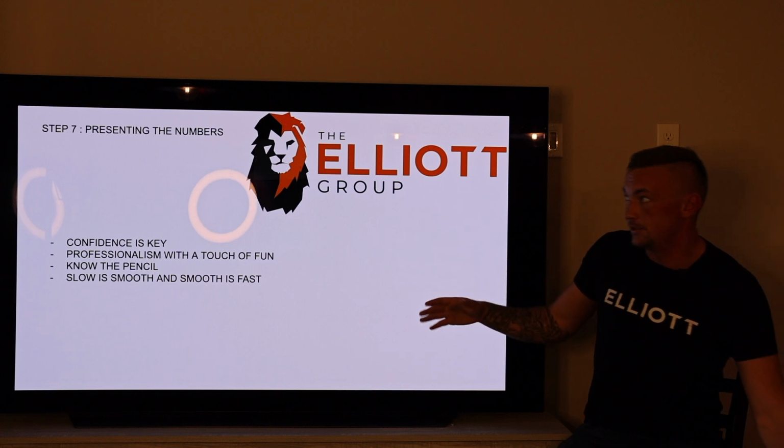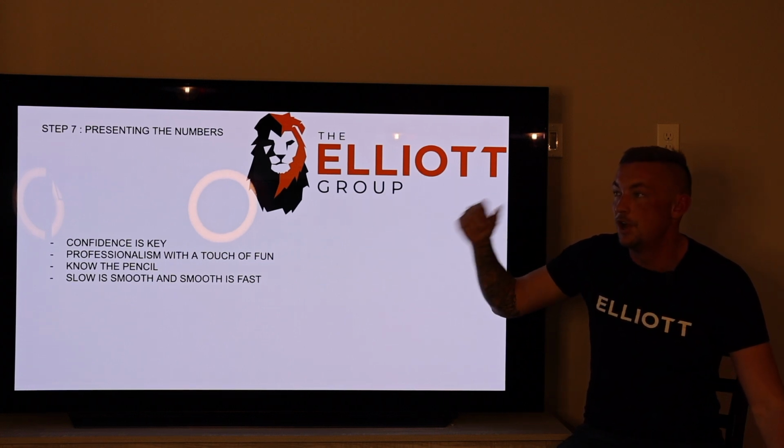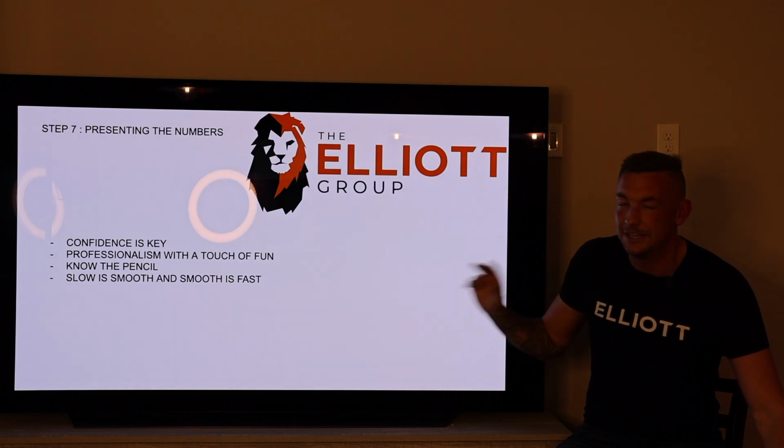So, presenting the pencil. Now, the key to this part is if you did the first 7 steps correctly, I hope we don't have to go. We could skip step 8, right?